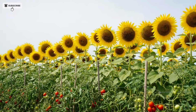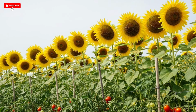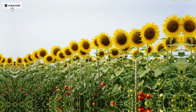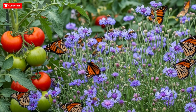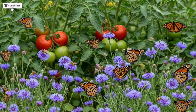And who doesn't want more tomatoes, right? Sunflowers are not only stunning, but they also do the hard work of ensuring your tomato plants are properly pollinated. Talk about a perfect match. Next, we have bachelor buttons. These little flowers might not be the first plant that comes to mind when you think of pollinators, but trust me, they're fantastic for attracting bees and butterflies into your garden.